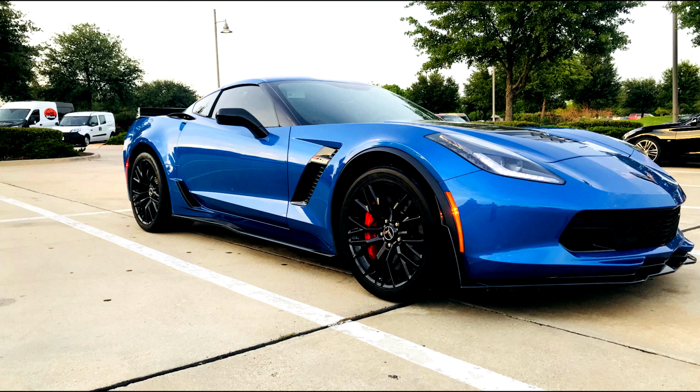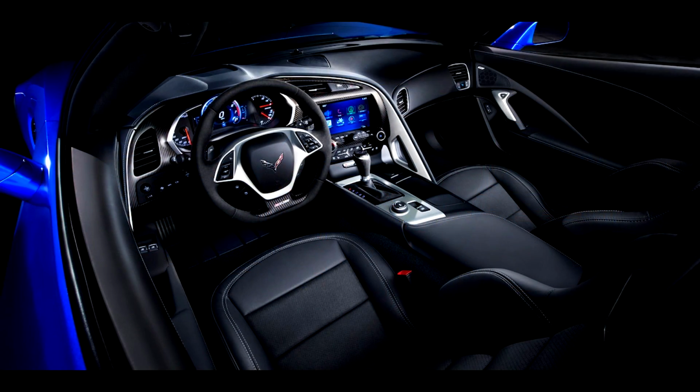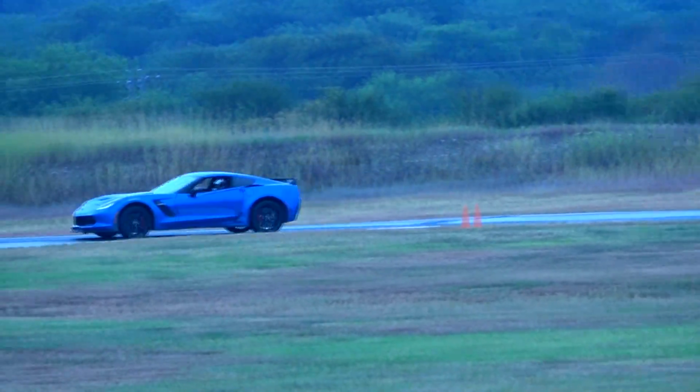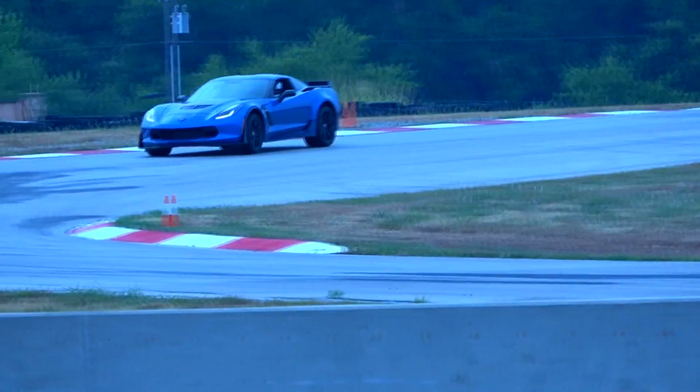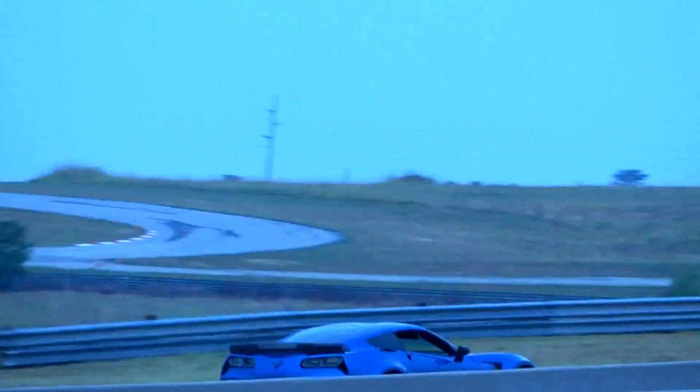But this car isn't even in the same league as my first two Z06s. It's worlds better. From the phenomenal new exterior looks to the beautiful interior, which, by the way, I have no more complaints about those seats. I took this car to the track a few weeks after I bought it, and it was absolutely astonishing how it performed. It had a level of grip and handling I've never experienced before.